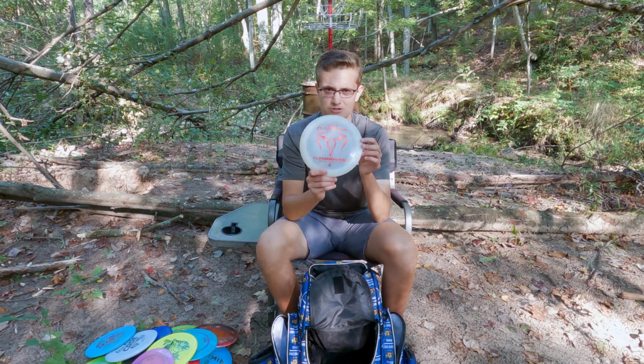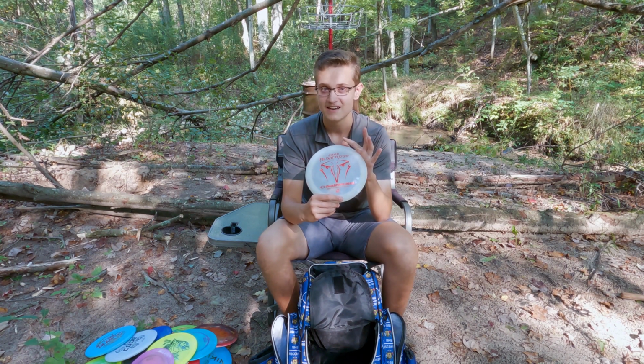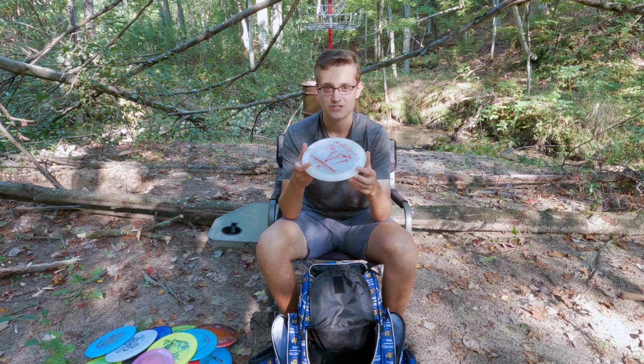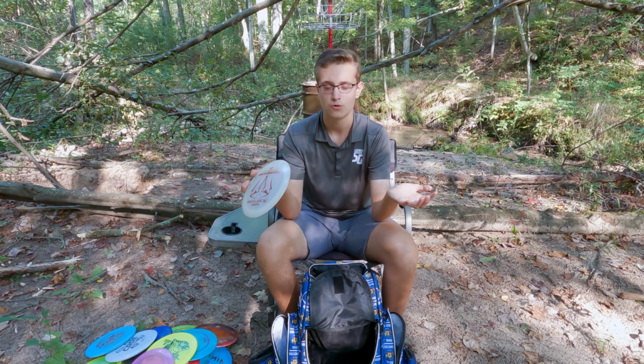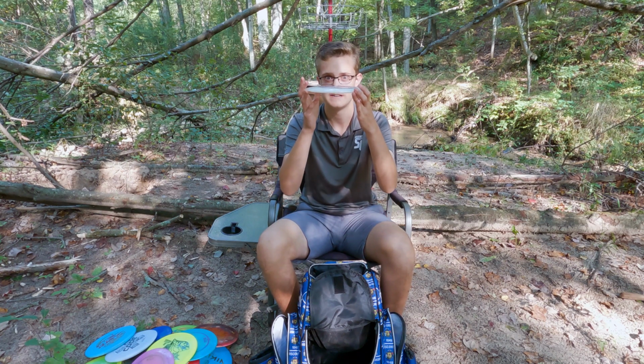Last disc is the Albatross. I've not seen anyone else who throws this disc, but it's still very good. It's pretty fast. It has a super sharp rim. When I first held it when it was brand new, it felt like I was holding the blade of a knife. This thing is very, very fast.